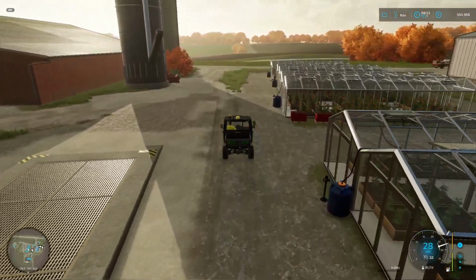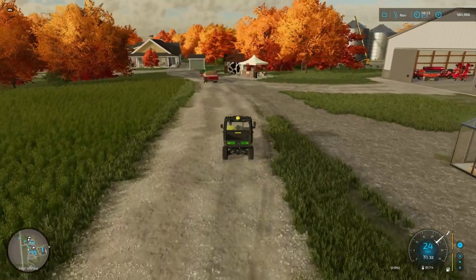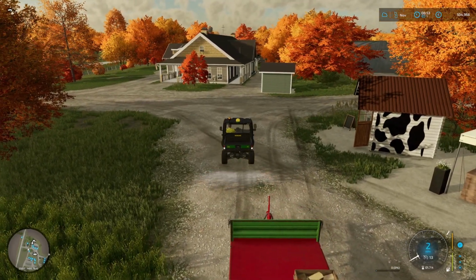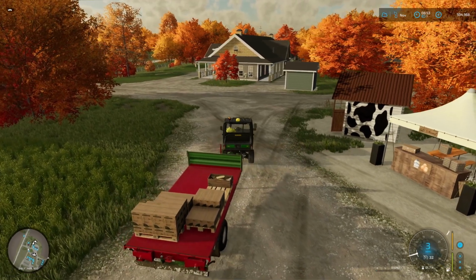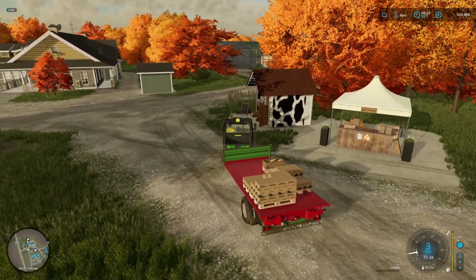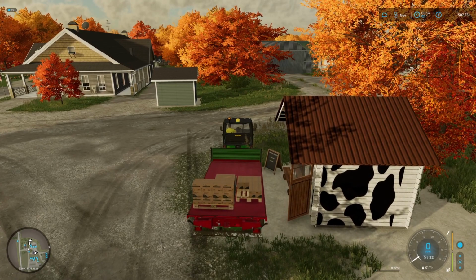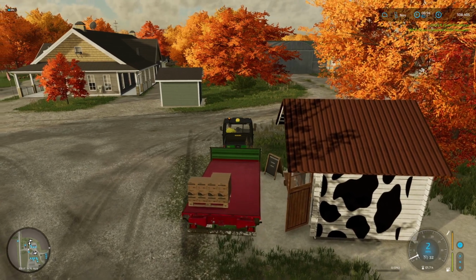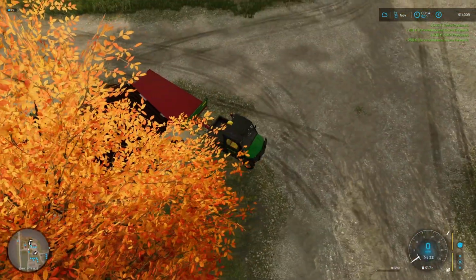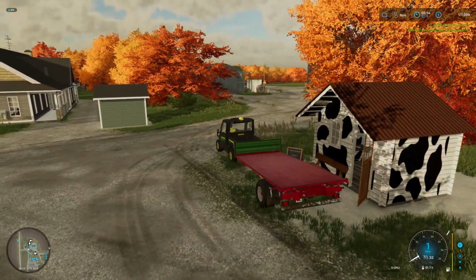Keep driving over the grass. It's not like I don't have enough roads around. Right, here we go. Going to sell this off. This should bring in a reasonable amount. $3,000, $5,000 each, about 6,000. Not to be scoffed at.